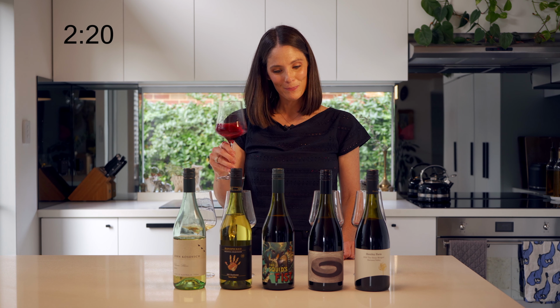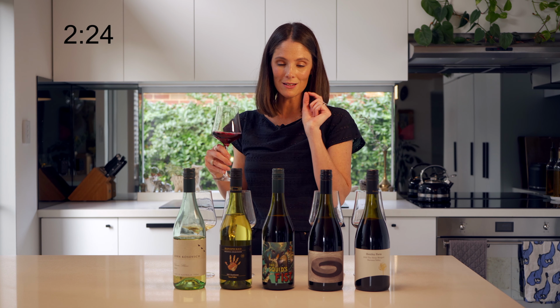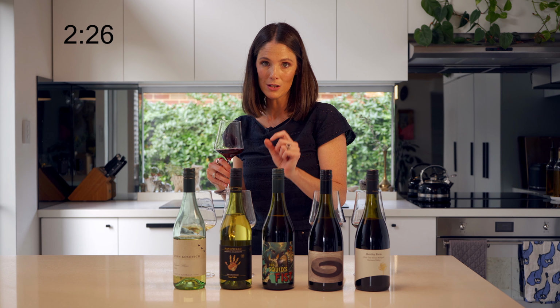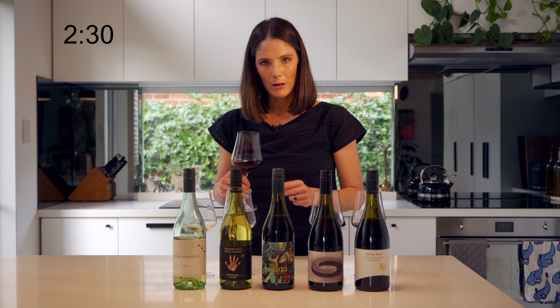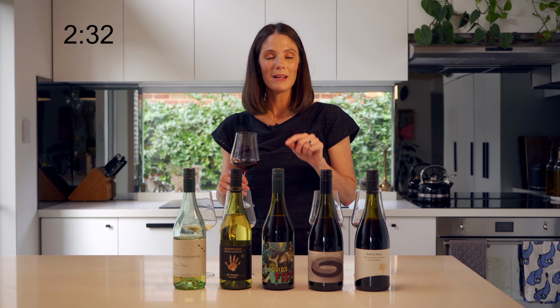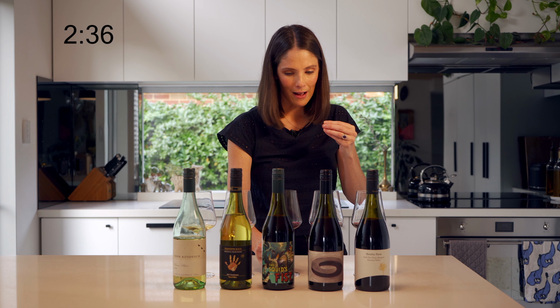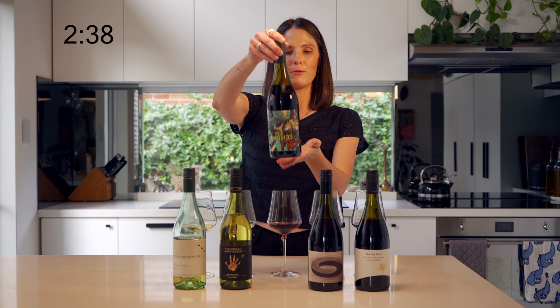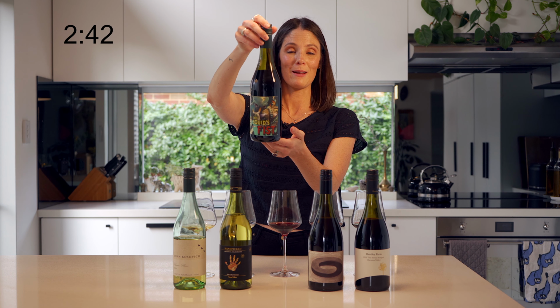Wine number 3, 2018 Some Young Punks, the Squid's Fist. This is a Sangiovese Shiraz blend from the Clare Valley. When I used to work in a bottle shop, I knew that the Some Young Punks labels, in particular, Double Love Trouble, Monsters Attack, Quickie, Naked on Roller Skates, and Passion Has Red Lips.